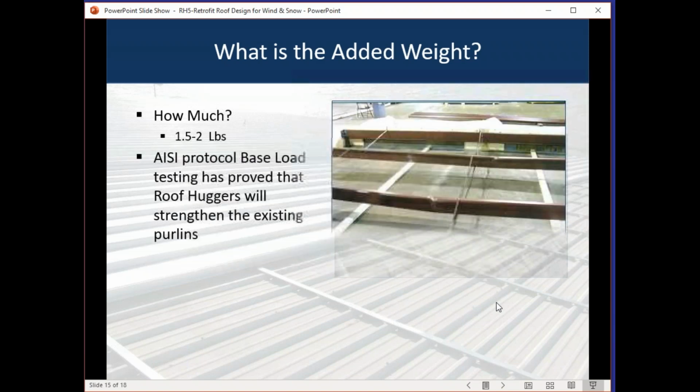So, legitimate concern. This AISI protocol based load testing proved that we can strengthen the existing purlins. This is a photograph of the purlins that we tested after putting a roof on over these existing purlins.